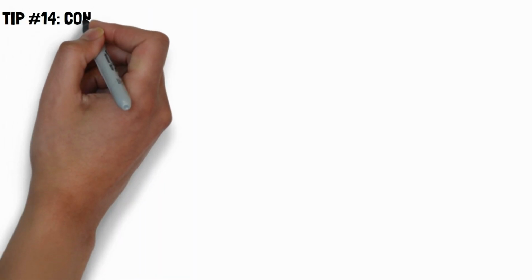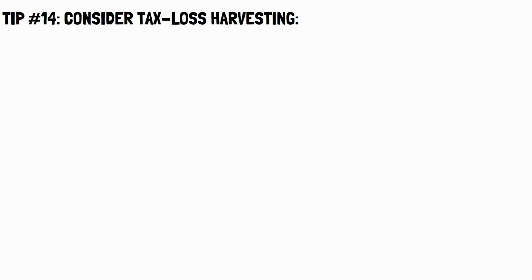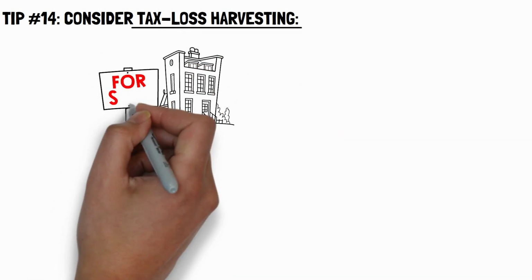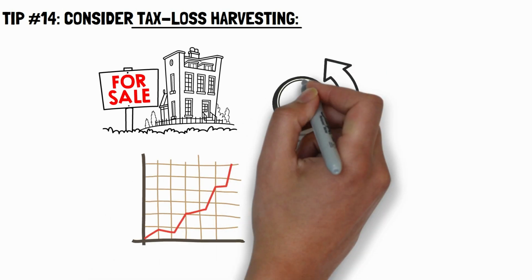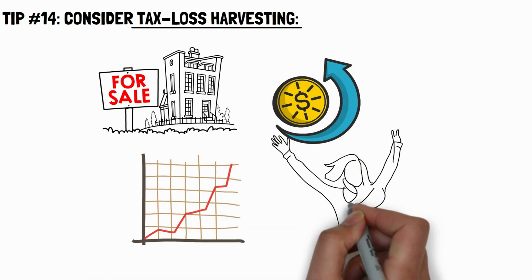Tip number 14. Consider tax loss harvesting. Tax loss harvesting is a strategy that involves selling investments that have lost value to offset gains in other investments. By doing so, you can reduce your taxable income and save money on taxes.